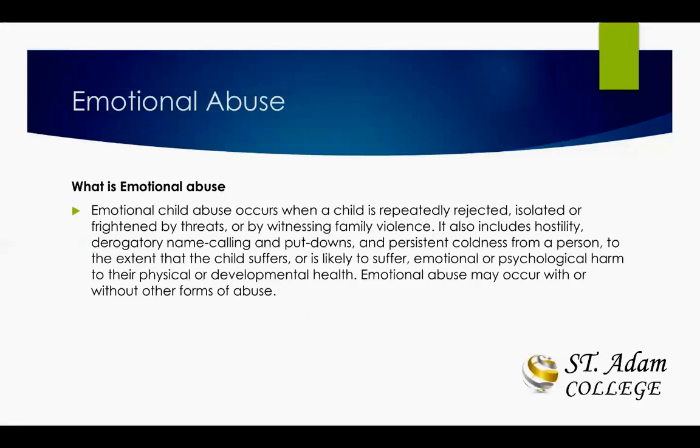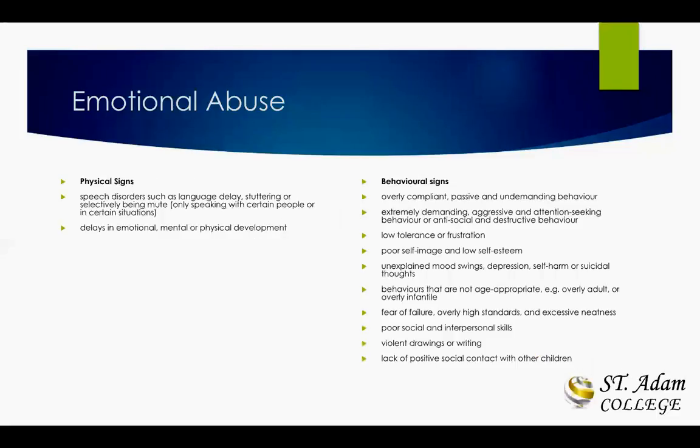Emotional abuse. Emotional child abuse occurs when a child is repeatedly rejected, isolated, or threatened, frightened by threats or by witnessing family violence. It also includes hostility, derogatory name calling, and put downs. In my opinion, emotional abuse is part of every other type of abuse as well, so you can't be sexually abused without it also emotionally abusing you and psychologically harming you. The physical signs are less. They can be things such as speech disorders or language delays and delays in other types of development.